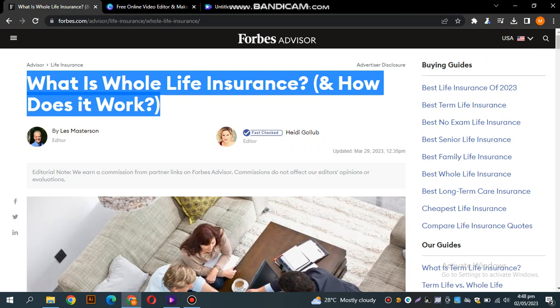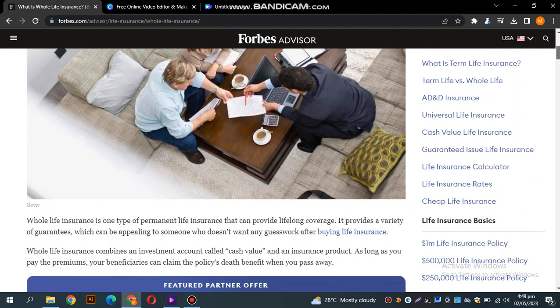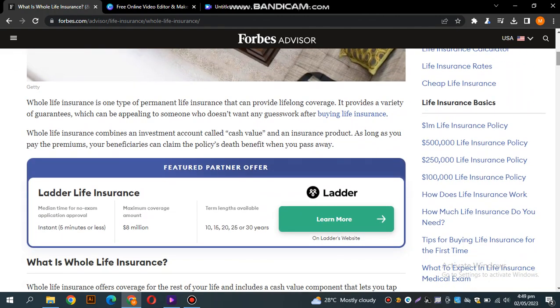So let's start. Whole life insurance, also known as traditional life insurance, provides permanent death benefit coverage for the life of the insured. In addition to paying a death benefit, whole life insurance also contains a savings component in which cash value may accumulate. Interest accrues at a fixed rate and on a tax-deferred basis. Whole life insurance is one type of permanent life insurance that can provide lifelong coverage.